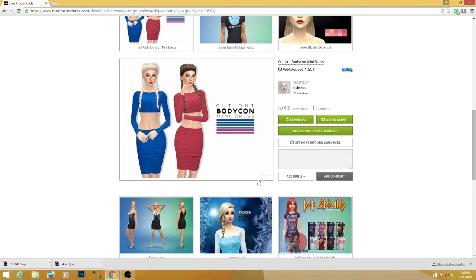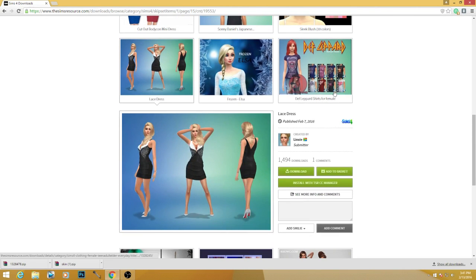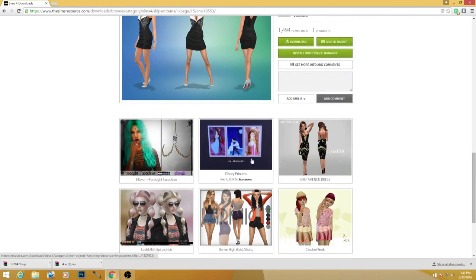I can't wait to see what that looks like. I actually really love this style, and I think I have a lot of this style in general, so might be a little redundant, but I definitely want to check it out. And this one is really, really pretty, this lace dress, so we'll pick that up as well.